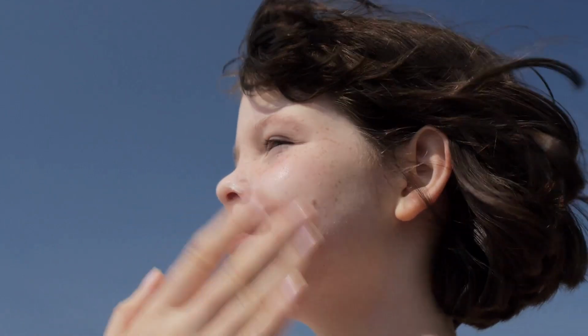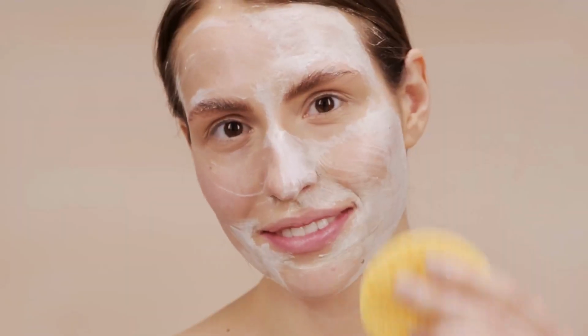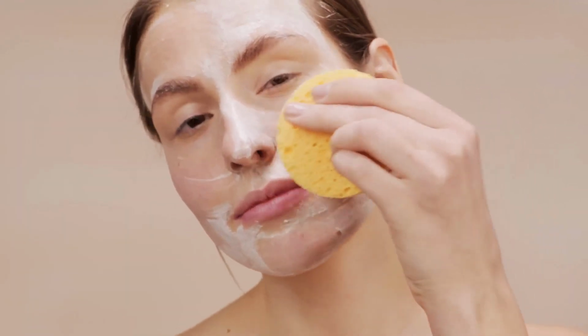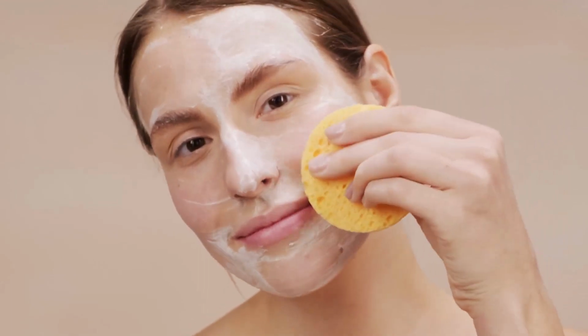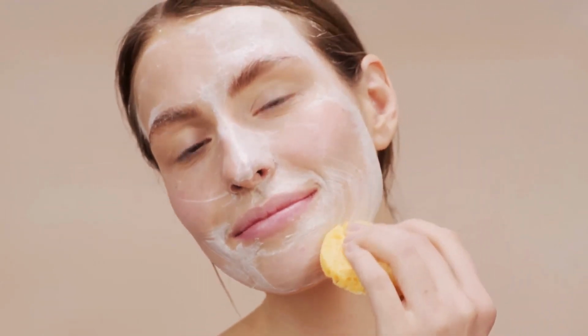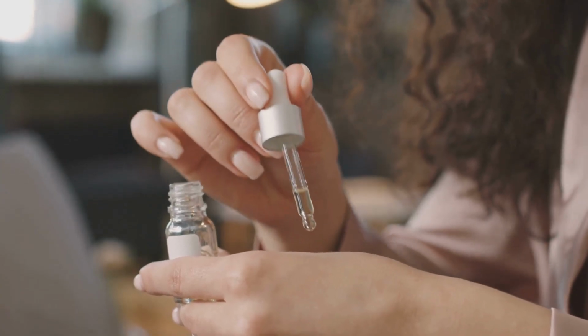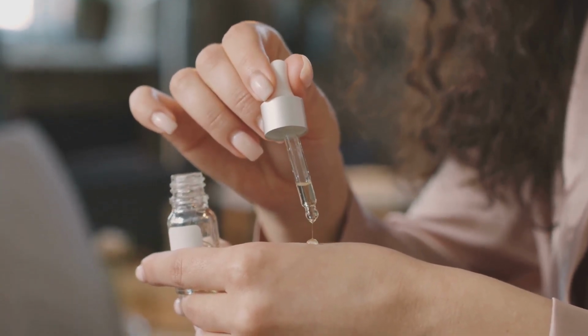At night, begin again with your gentle cleanser. This time, it's to remove the dirt, oil, and makeup from the day. After your toner, you can apply a serum or treatment product if you use one. This could be a retinol cream or a vitamin C serum, for example. Finally, seal everything in with your chosen moisturizer.